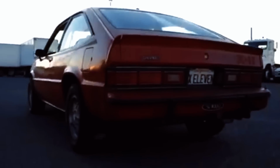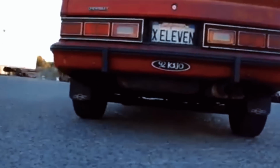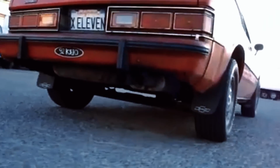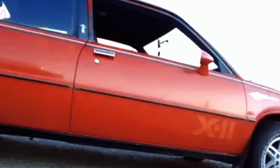The Chevrolet Citation was eventually discontinued in 1985, replaced by the Chevrolet Cavalier, a smaller car aimed at repairing GM's reputation in the compact segment. However, the damage was done, and the Citation became a symbol of GM's failures in the 1980s. The Citation's disastrous quality control issues were a wake-up call for GM.